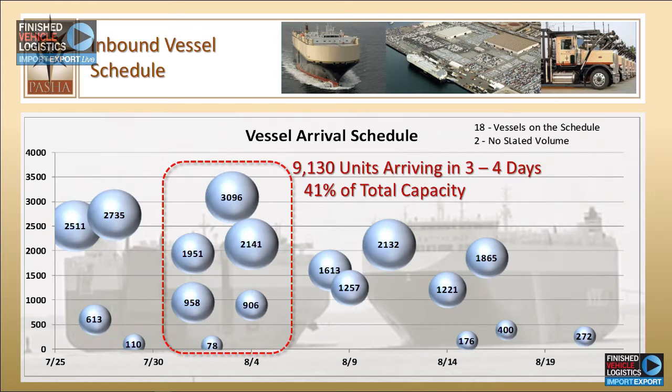So if anyone needs facility space, we have plenty at Grays Harbor. Penny's in the back, she can talk to you.